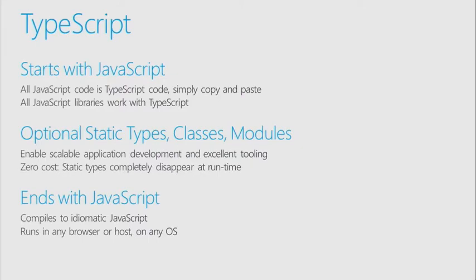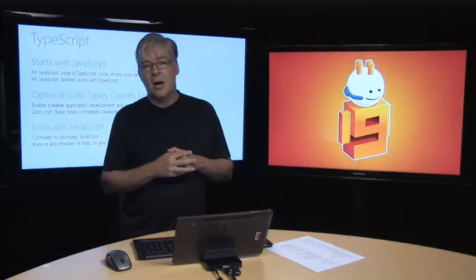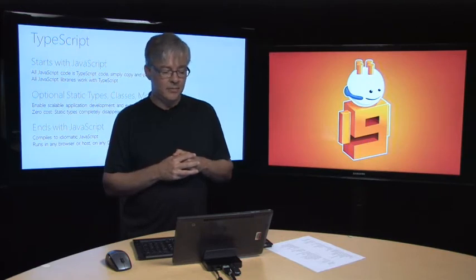So TypeScript starts with JavaScript. Basically, all JavaScript code is TypeScript code. In fact, our compiler passes, I believe, close to, if not 100% of the test262 tests. And so you can simply copy and paste JavaScript code into a TypeScript source file. Also, all JavaScript libraries like Node, jQuery, Underscore, Prototype, etc., work directly with TypeScript because it is just JavaScript with some additions. And those additions are optional static types, classes, and modules.